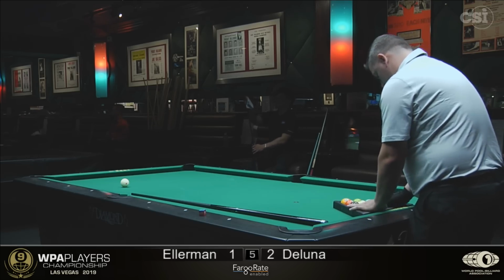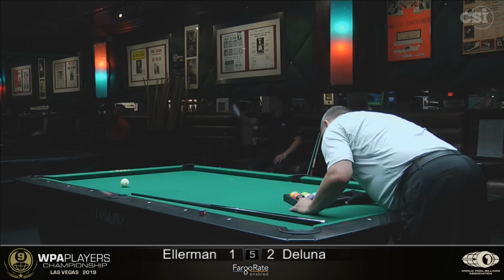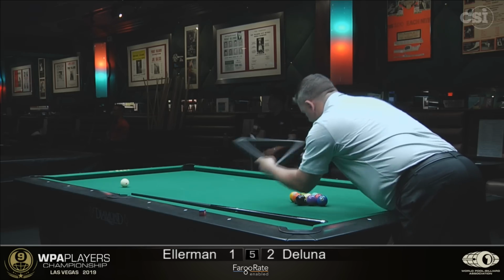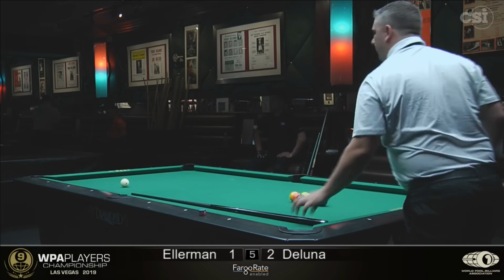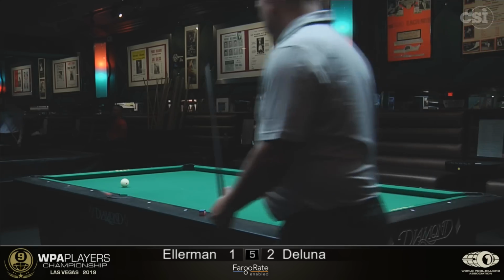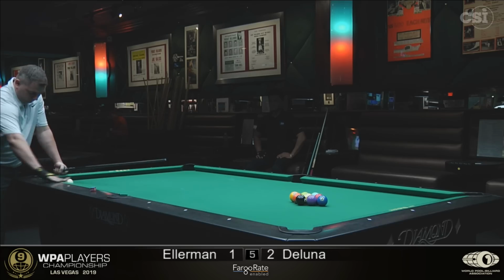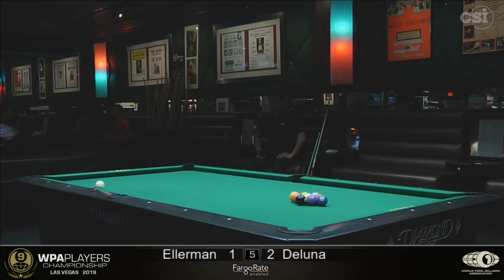We do have a standard rack format, meaning the 1 is being racked on the spot, the 9 is in the middle, and the rest of the balls do not matter. There's a 3-point rule on the break, so you must pocket 3 balls or have 3 balls cross the head string, or any combination of the 2. And the 3 foul rule is also in effect. If a player should foul 3 consecutive times in one rack, they lose that rack.